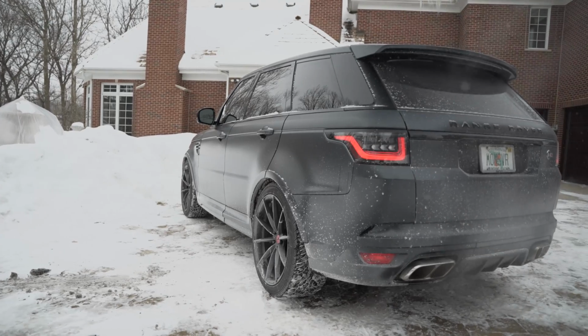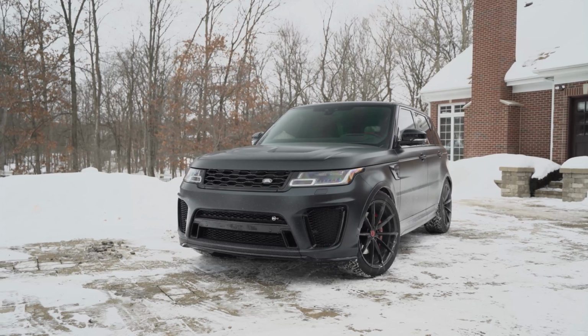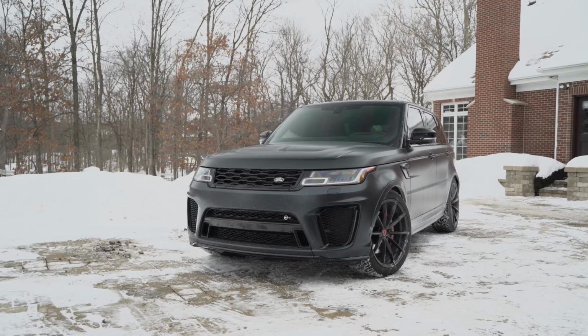Any complaints you have about this Range Rover SVR can be pretty much eliminated as soon as you step on the throttle and let off and you hear those cracks and burbles and pops. This thing sounds so good, and it's all real exhaust noises. Wow. Fuel efficiency isn't that great, but honestly, if you're getting one of these, do you really care?